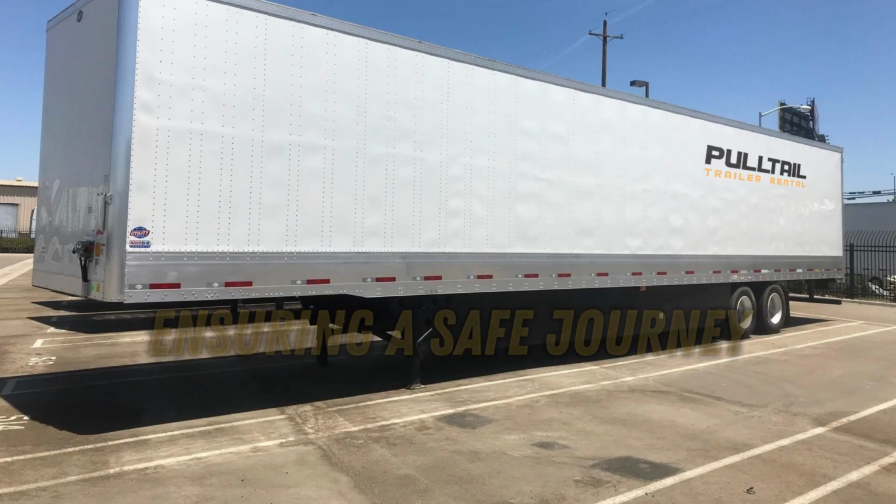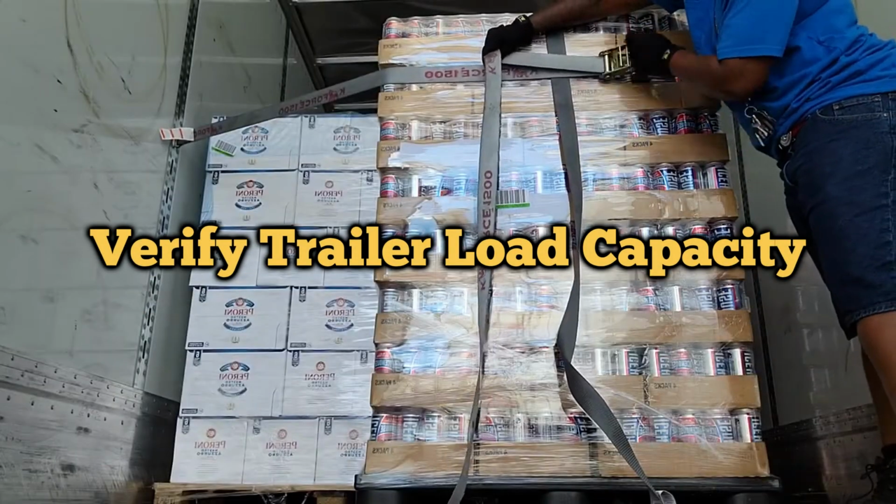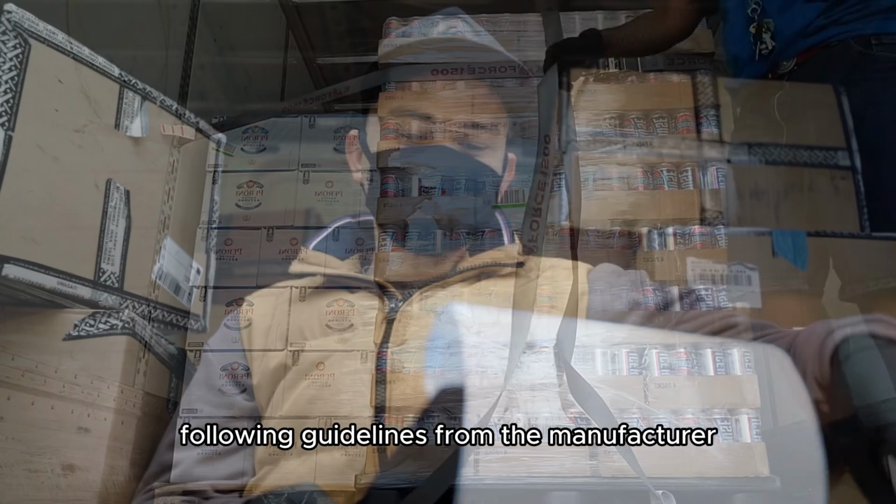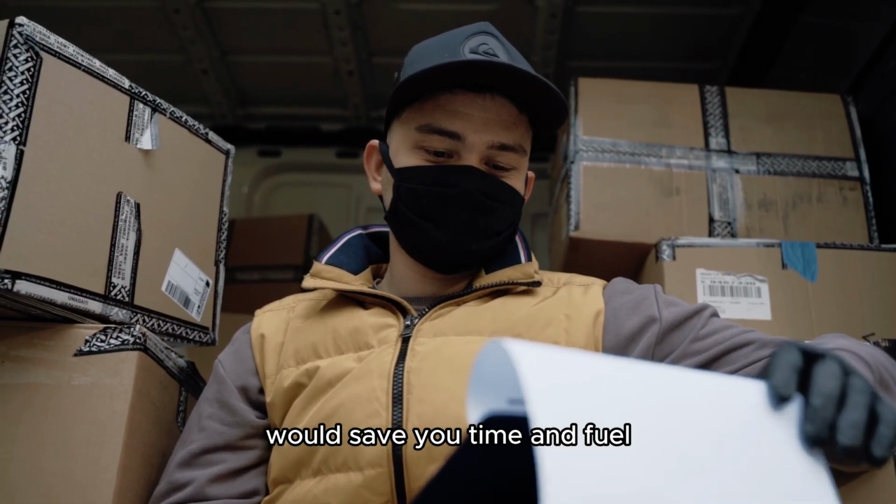Ensuring a safe journey. Verify trailer load capacity. Before every trip, confirm the trailer's load capacity and balance. Following guidelines from the manufacturer would save you time and fuel.